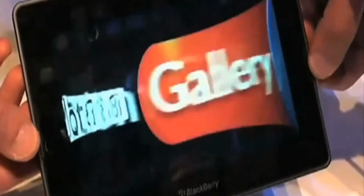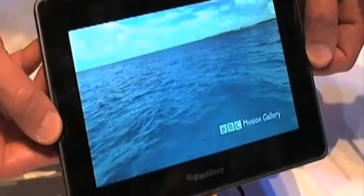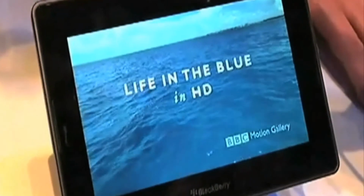There's stereo speakers, 1 on each side of the device. So when it's not in a noisy environment like this, you actually get really, really good sound out of the device.